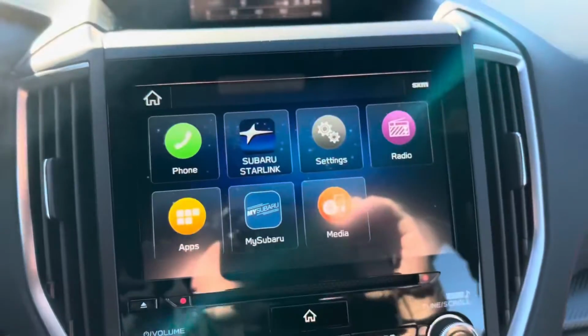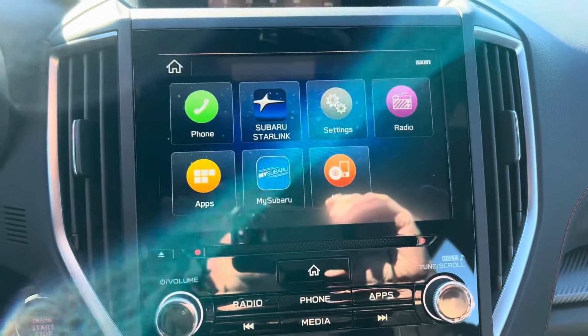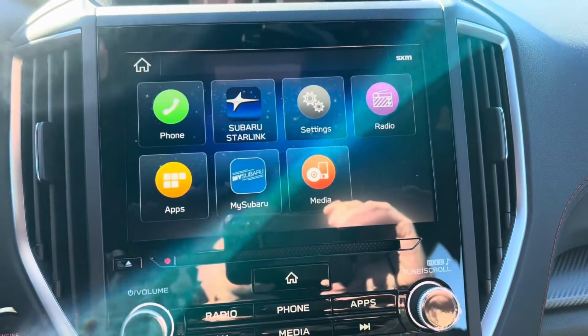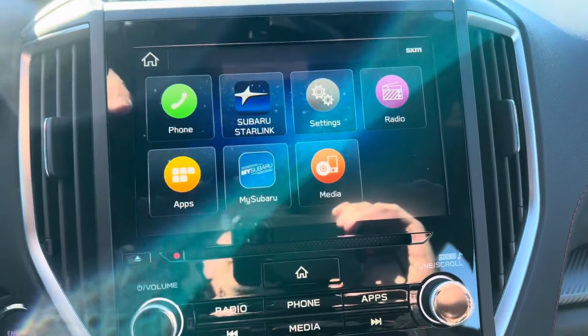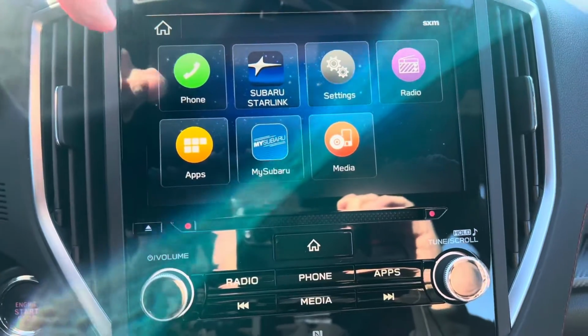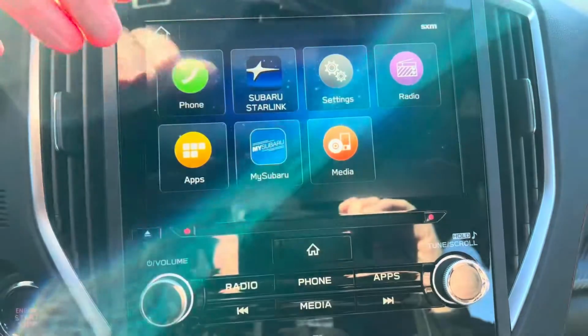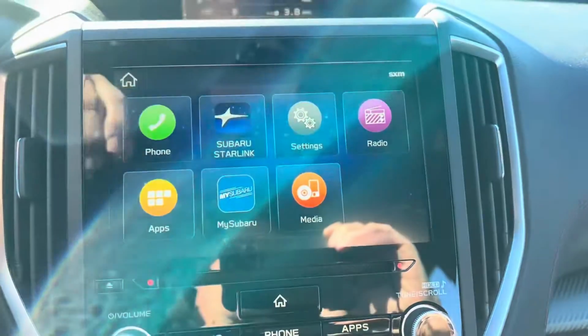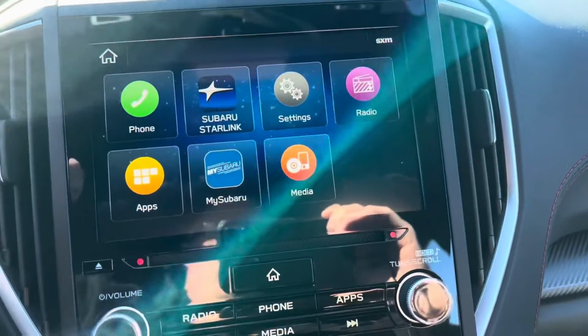As you move down, you have your 8-inch Subaru Starlink infotainment system, Apple CarPlay, Android Auto. This does not have the built-in nav. You have to get the nav through your phone. But you have your Wi-Fi hotspot. You can set up your phone. You can set up your Bluetooth for your music. And of course, like I said, you have the Apple CarPlay and Android Auto connectivity.